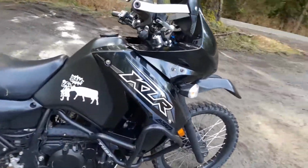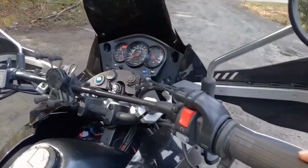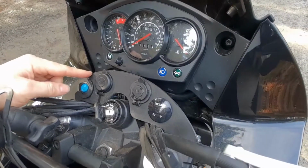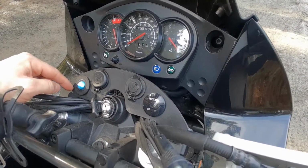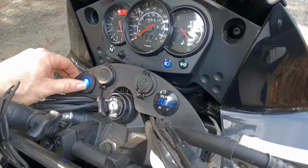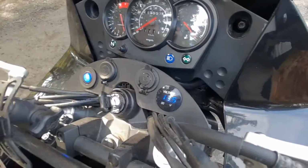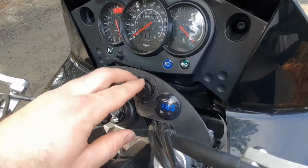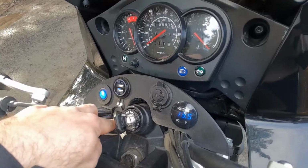One of my custom additions to this bike is this lower dash that I 3D printed. You can buy them made out of steel, but I decided to 3D print it. I have an illuminated switch, a voltage meter, 12 volt outlet, and a dual USB outlet.